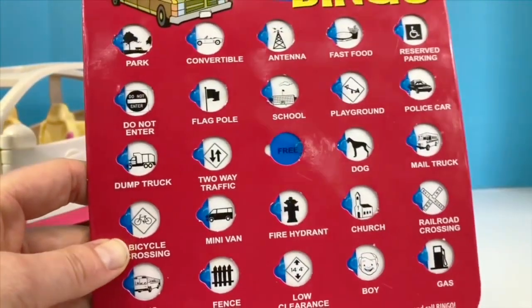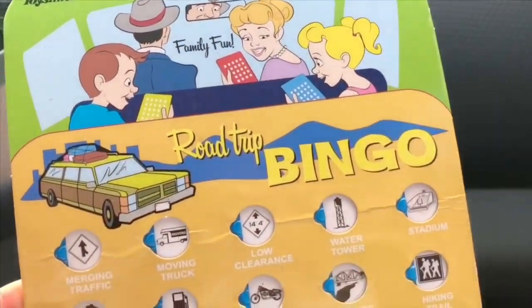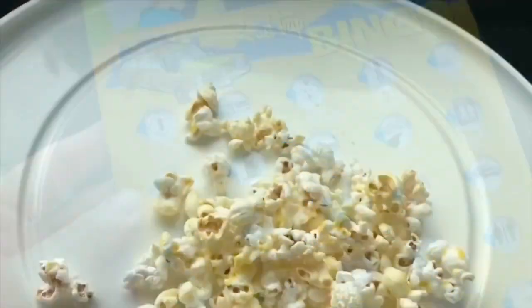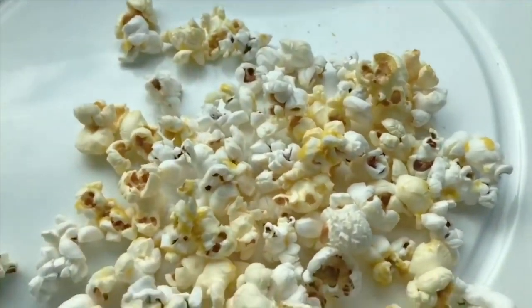Now, not everyone can play games like this in a car. I know sometimes Tiny Treasures Mini gets car sick, so it's very important to look straight ahead at all times during the trip. Kids always get hungry, so I made a big bowl of organic popcorn with nutritional yeast on it.